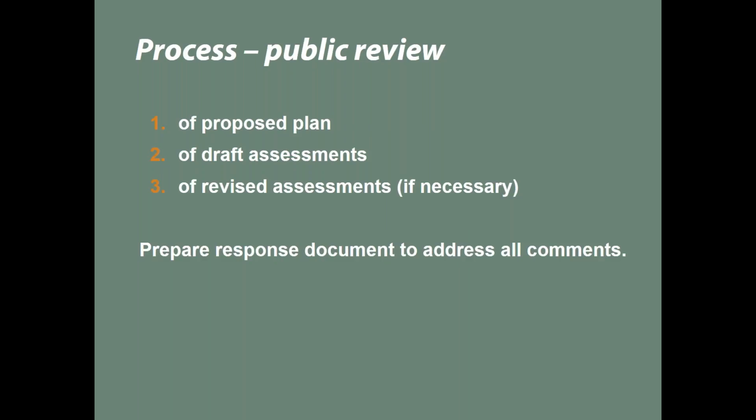Once that review has come through and any changes have been made, then it's time to draft assessments. And once you've gotten those drafted and done your internal review with your committee, then it's time to put those out for public review. And then if there are any significant revisions, those particular plant assessments would go back out for a second review period.